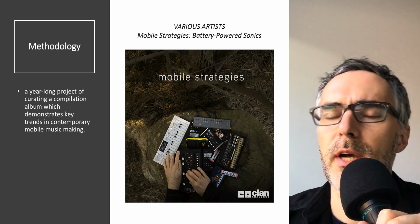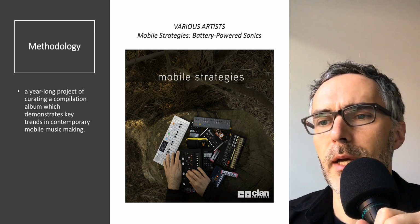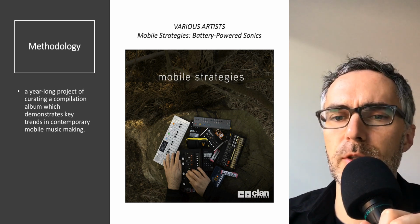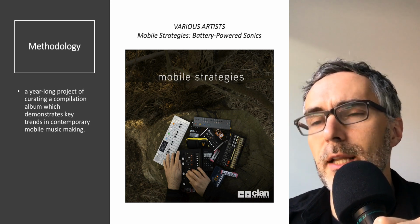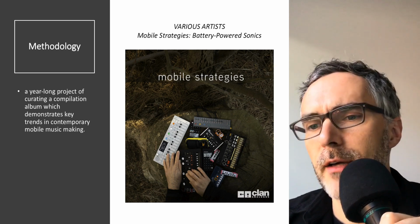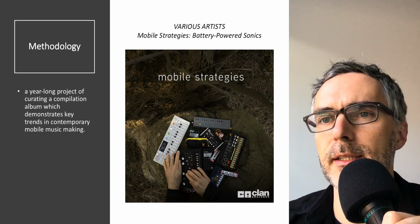The album showcases various mobile strategies ranging from a track made on a bus, one made in the mountains, to those made in fully equipped studio spaces, because mobile technologies can be used standalone as well as alongside other gear. Some tracks were recorded live in one take, and some others involved painstaking layering and editing.